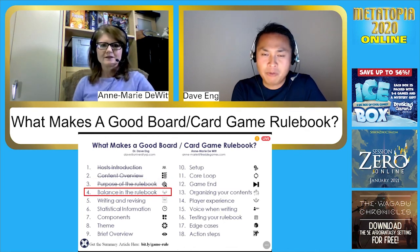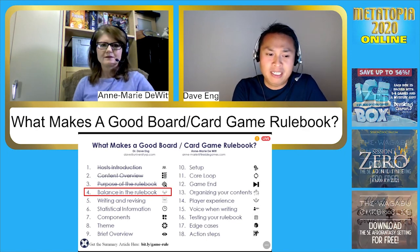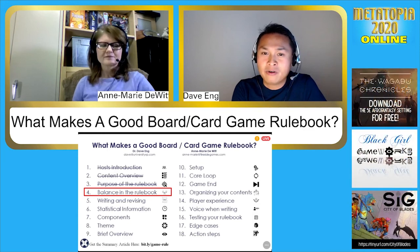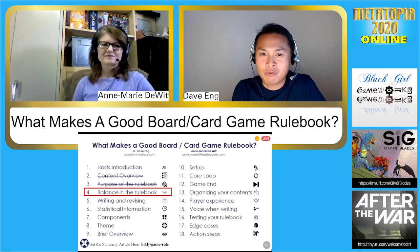All right, so the next point I want to talk about with rulebooks specifically is making sure you strike a balance in your rulebook. I say this because there are some designers that may come at rulebooks and really want it to be an extensive, exhaustive guide. And then there are other designers that I've worked with that really have just a minimal rulebook. They like to put together their components and leave the rulebook to the last thing. And because they leave it at that point, it just doesn't get as much love and attention as other parts of the design process.